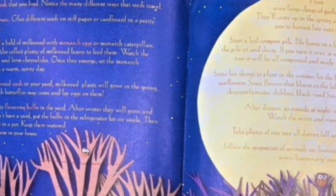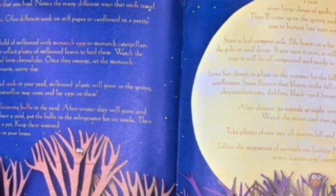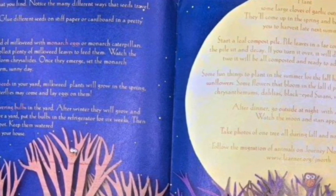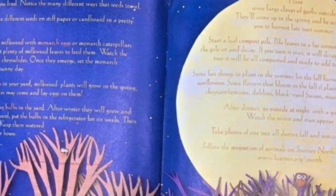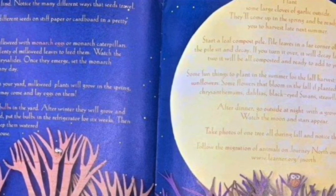Plant your favorite flowering bulbs in the yard. After winter, they will grow and bloom. If you don't have a yard, put the bulbs in the refrigerator for 6 weeks. Then plant them inside a pot. Keep them watered and they will bloom in your house. Plant some large cloves of garlic outside. They'll come up in the spring and be ready for you to harvest late next summer.